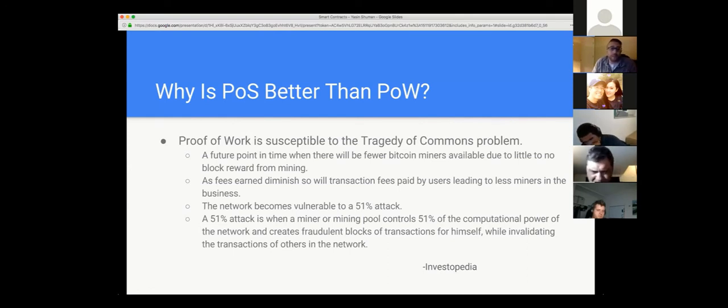One of the biggest problems with proof of work is what they refer to as the tragedy of the commons problem. Basically what it's saying is that in the future, when there's less coins left to mine, because remember, there's a finite number of coins available to be mined, more miners will move away to either mine other stuff or do something else with their computing power.